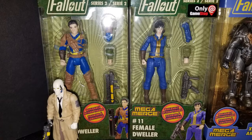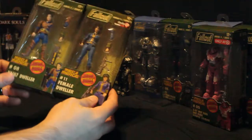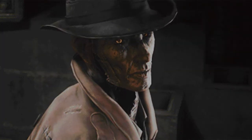The second series also featured some more human characters. You have the actual Vault Dweller, male and female versions. The female Vault Dweller being a GameStop exclusive. You also get good old Nick Valentine with those creepy synth eyes.